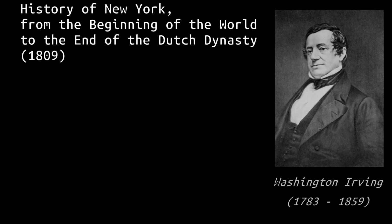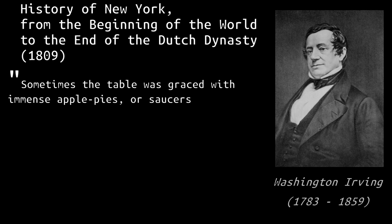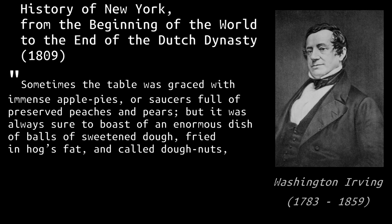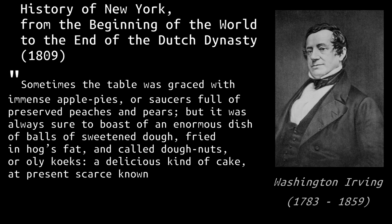American writer Washington Irving mentions these in his book History of New York, from the beginning of the world to the end of the Dutch dynasty, from 1809. "Sometimes, the table was graced with immense apple pies, or saucers full of preserved peaches and pears, but it was always sure to boast of an enormous dish of balls of sweetened dough, fried in hog's fat and called doughnuts, or olykoeks, a delicious kind of cake at present scarce known in the city, excepting in genuine Dutch families."